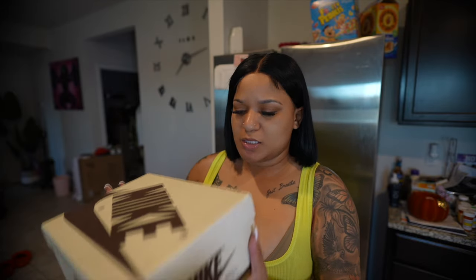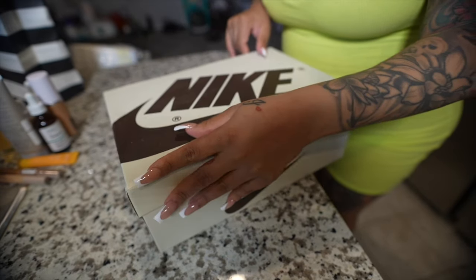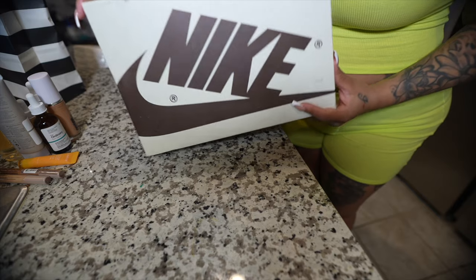I picked out some Travis Scott Dunks in size USA 7, which is a 7 in boys, 8.5 in women's. These are real cute, y'all. So these are the sneakers that I got from Linga Kicks.